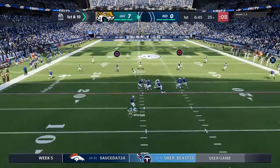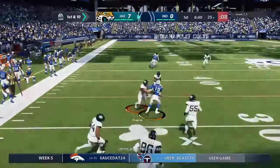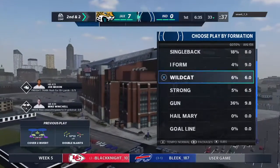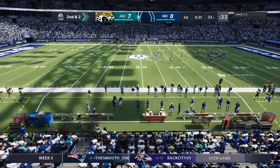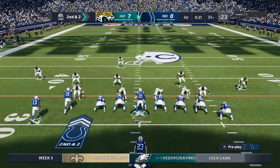They'll try and start this drive in the air. Buying time to his left. Open man completes it to Smith-Schuster. And they'll get him down after a pickup of 8. 2nd and 2. One thing we do know, he's going to get his catches. So as they move forward defensively, got to continue to focus on not giving up the big play when he does catch the ball in the secondary.